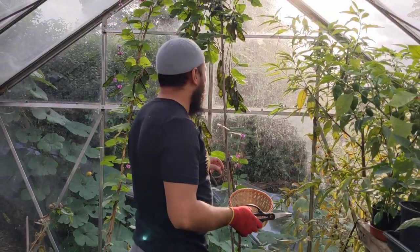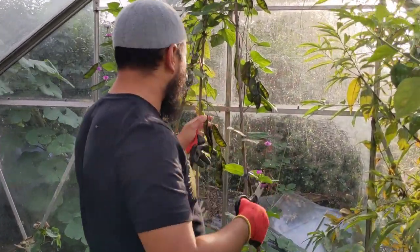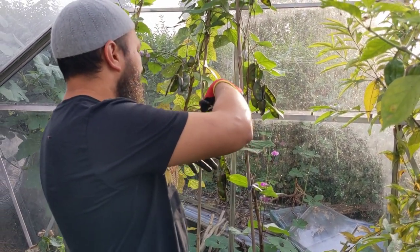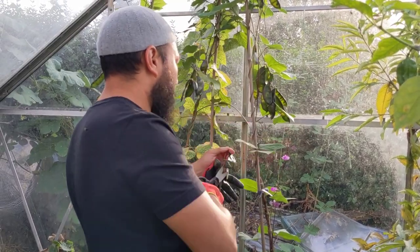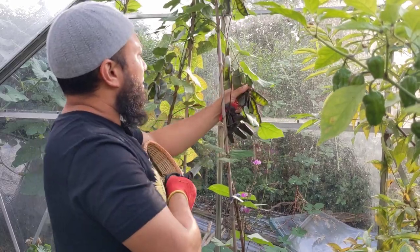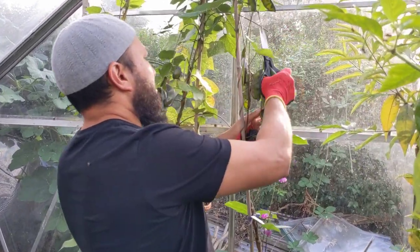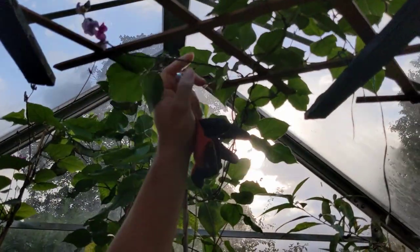Hyacinth beans have been brilliant this year. They've not been great inside the greenhouse, because we've only had a couple of vines that have made it. But outside, we've harvested a couple of kilos of these guys already. So I'm just going to come in and pick all these little trusses off. And we've got more flowers coming on.